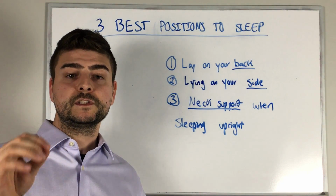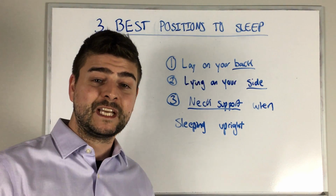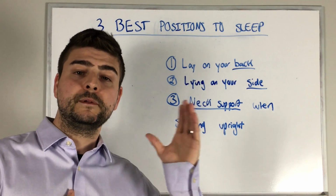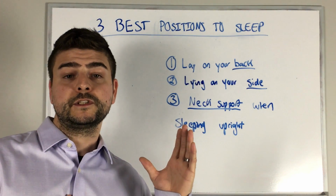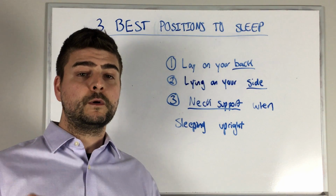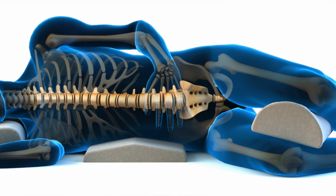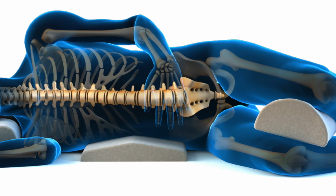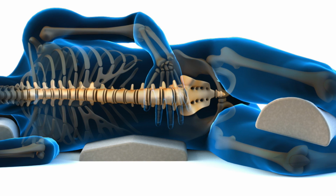The next beneficial sleeping posture would be lying on your side. This is kind of my favorite personally, but the same pillow recommendations apply for your neck in this posture. The only thing that changes is what you do with the pillow down there for your legs. So the best approach here is very simple. You just place the pillow between your legs for additional support, right between your knees.